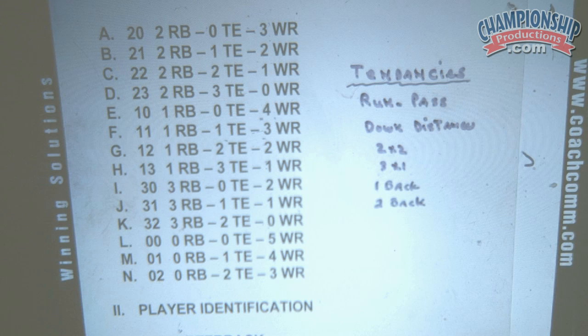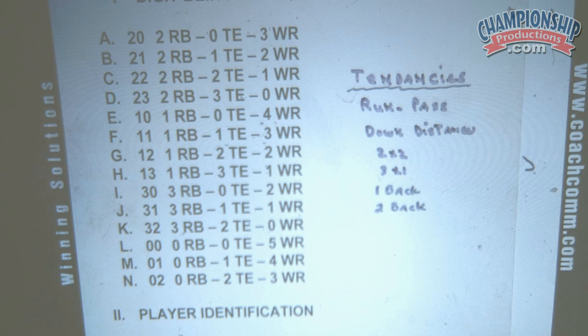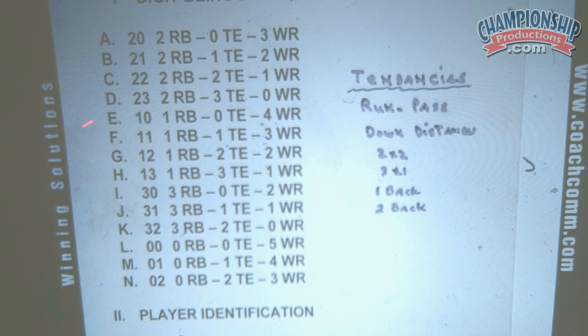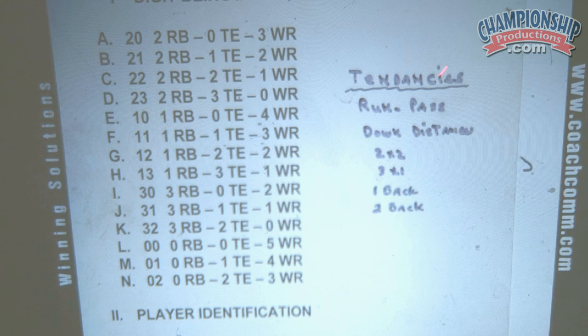Because when you break down tendencies, every one of them has a tendency. I'll bet you money 20, 21, 22, 23 is high run. High run tendencies. When you get down to 10, 11, it's based on box count. Six, seven guys in the box, they're going to throw it. Anything less, they'll run it. But that's the deal. Tendencies, run pass, and then down and distance tendencies.